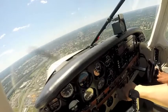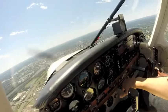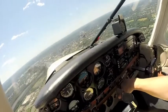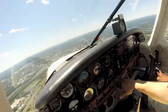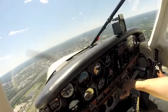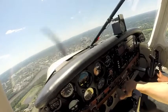Start our descent here, get down to pattern altitude. Rainier Tower, Skyhawk 113 Papa Foxtrot, holding short runway 2, ready for takeoff, VFR to the southwest. 113 Papa Foxtrot, Rainier Tower, hold short. Hold short, 113 Papa Foxtrot.